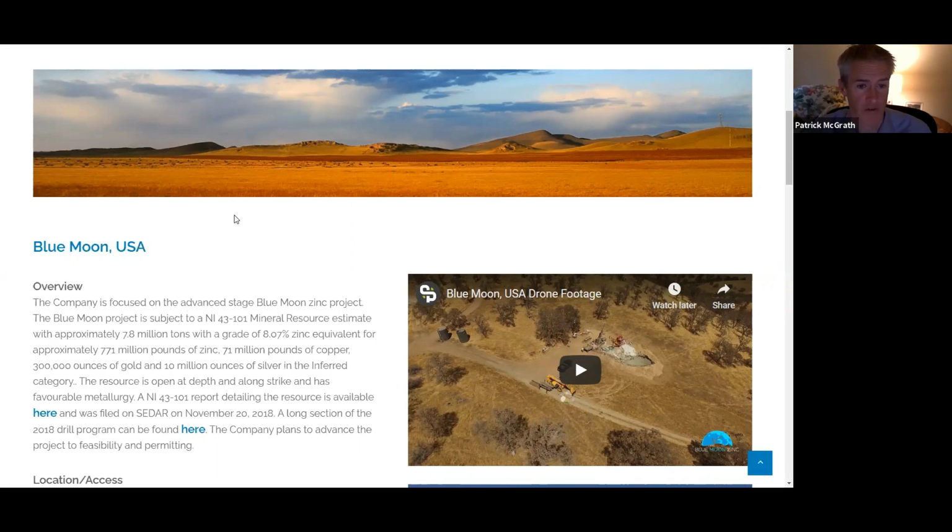And we hit over 30% zinc at length. We got almost 2% copper, and we got several hits of 5 grams per ton gold over 4 or 5 feet. So there's some very high grade sections within this. Well done.